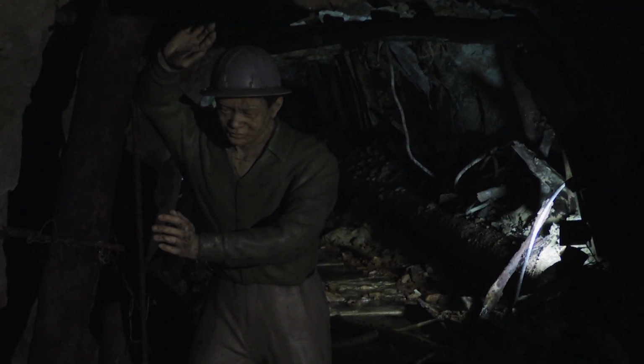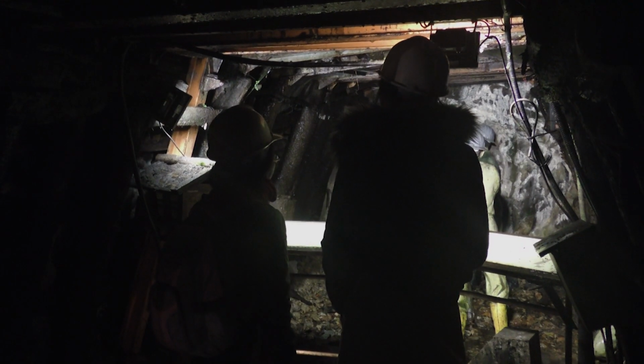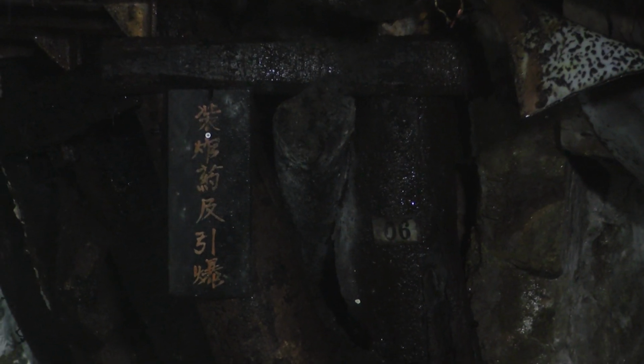So this is where they do the demolition and all the drilling. Yes, and the drilling before the explosive. There's just so much water dripping down everywhere, isn't there? Yeah, because this is under the tunnel, under the mountain. So that's why it's cold and damp.